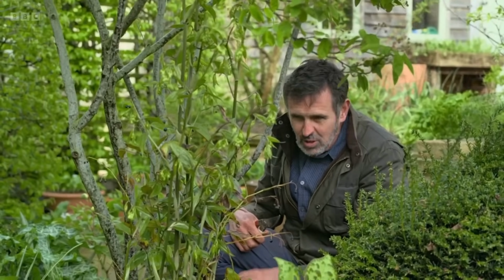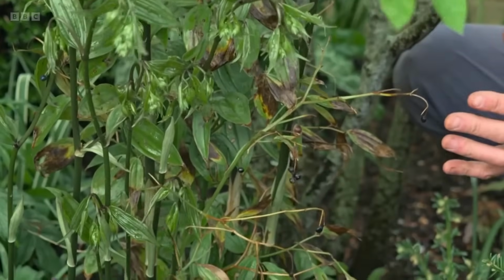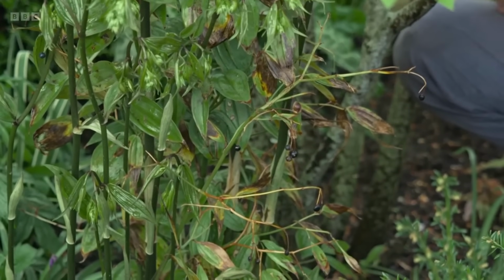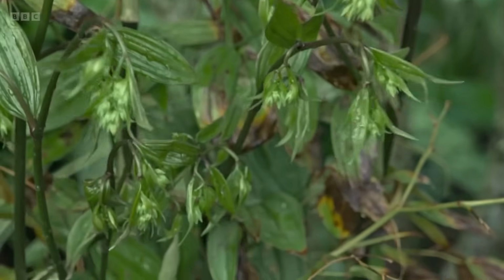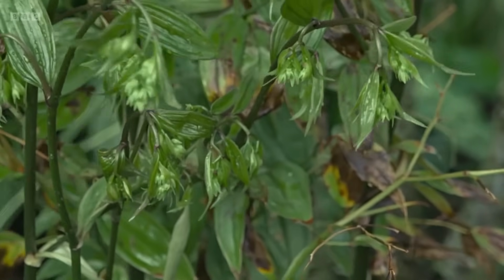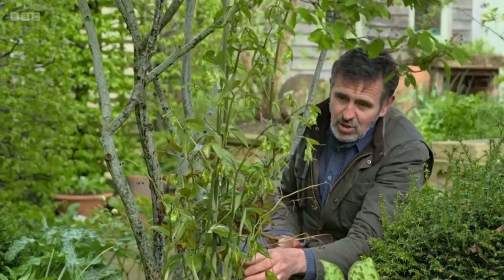I leave it, because when these growths come up, to start with, they're not that strong. And if we have a change in the weather and it starts blowing a gale, it can really start to push it over. So what I do is leave the old growth, and once I feel that that's strong enough, I'm now going to go back in and just take last year's growth out.